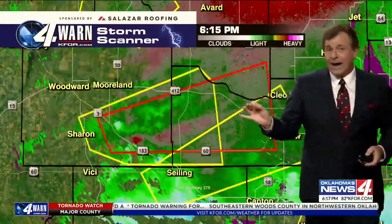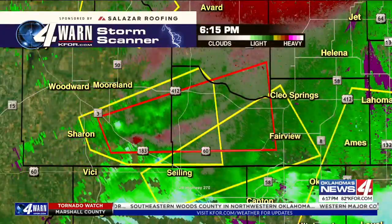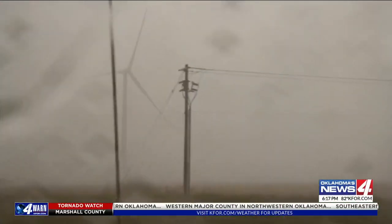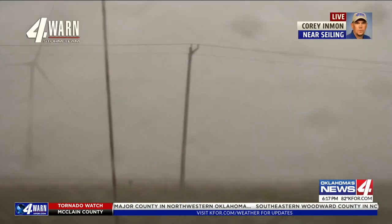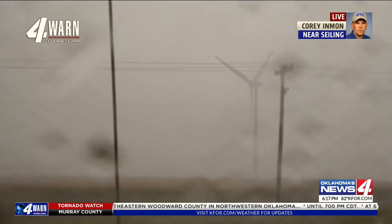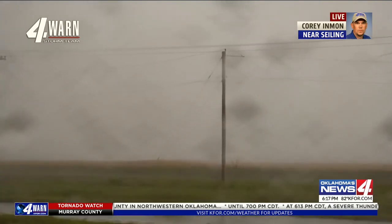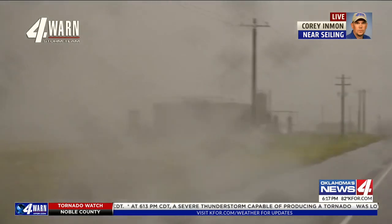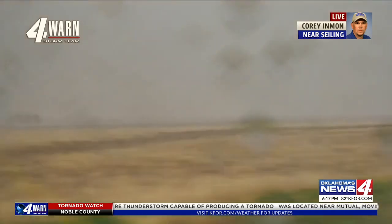We've got a couple of trackers on it. We're going to give you a view of that. Let's go to Corey Inman here first. Corey, you showed us a large wall cloud with a likely funnel cloud just a few short minutes ago. It's now connected from the cloud base to the ground, lifting dust and spinning. So tornado on the ground. Tell us what you got. Let's go to Eric Dixon here live. Let's go, Corey. Okay, Mike.